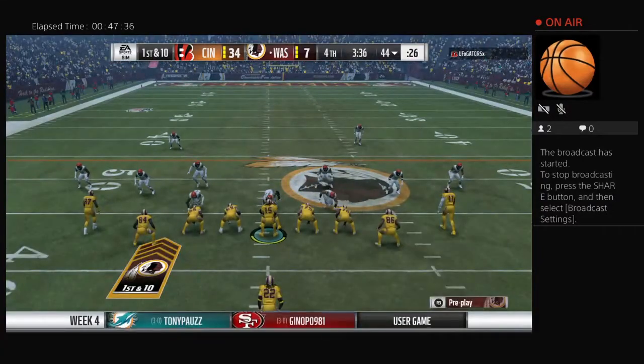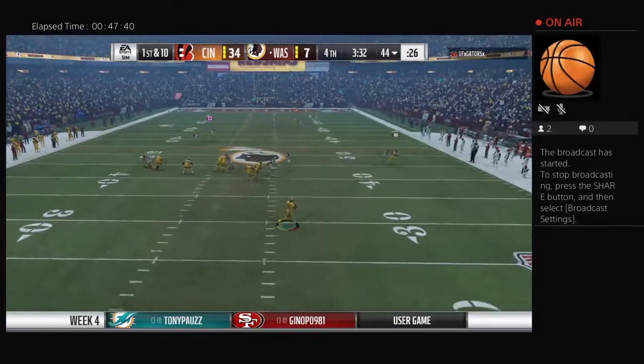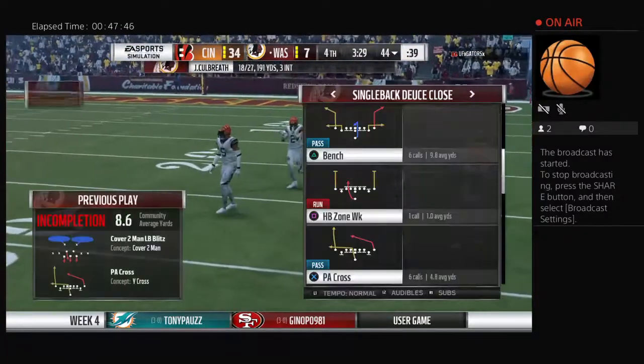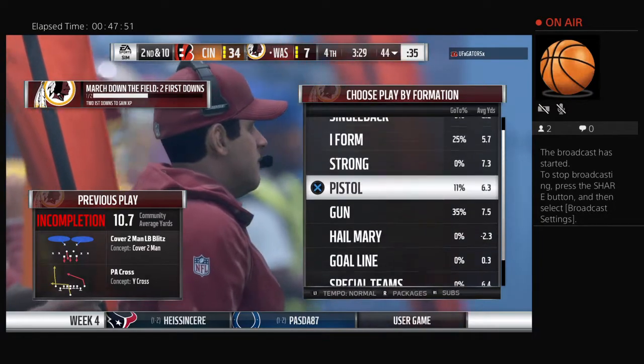Shift together here from the D-line. Back to throw here. He'll buy some time right. And this one is incomplete. Carlos Henderson, the intended receiver. And that'll bring up 2nd down.